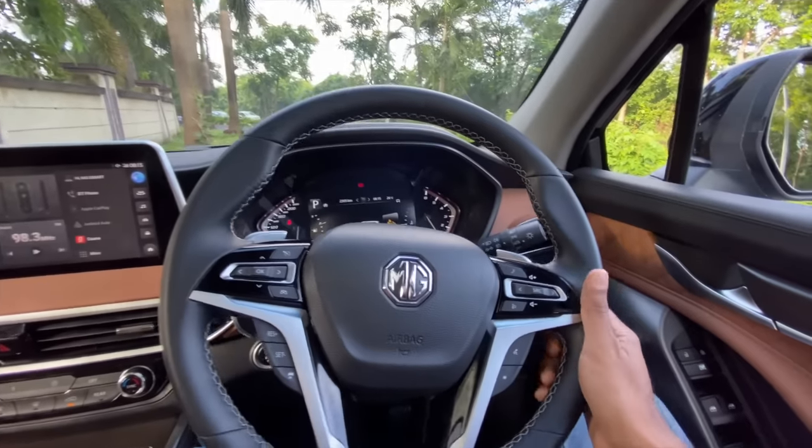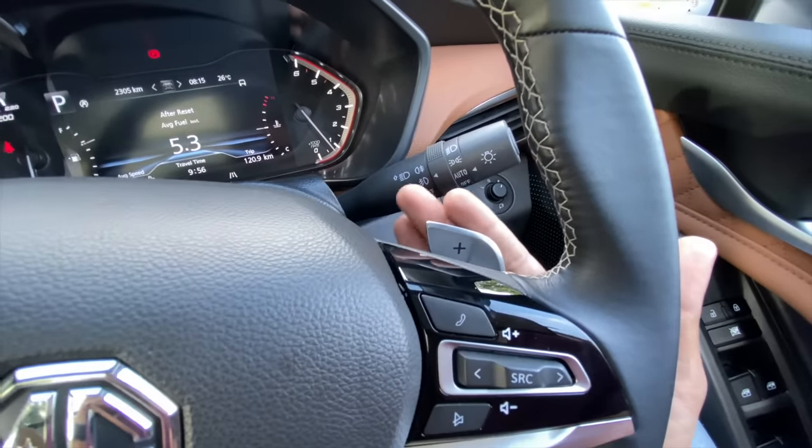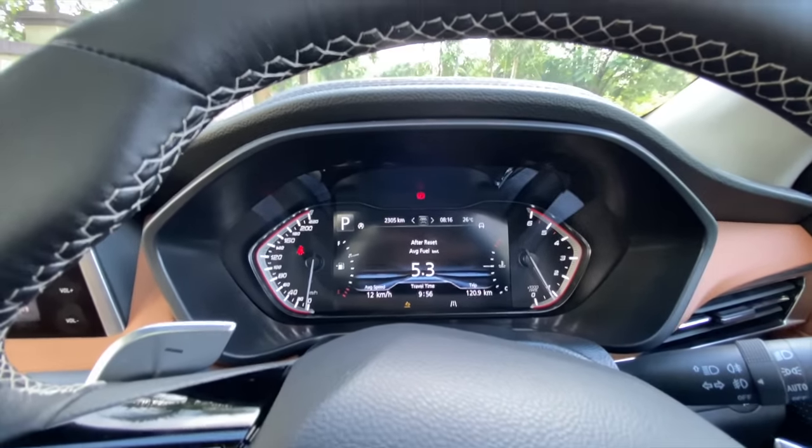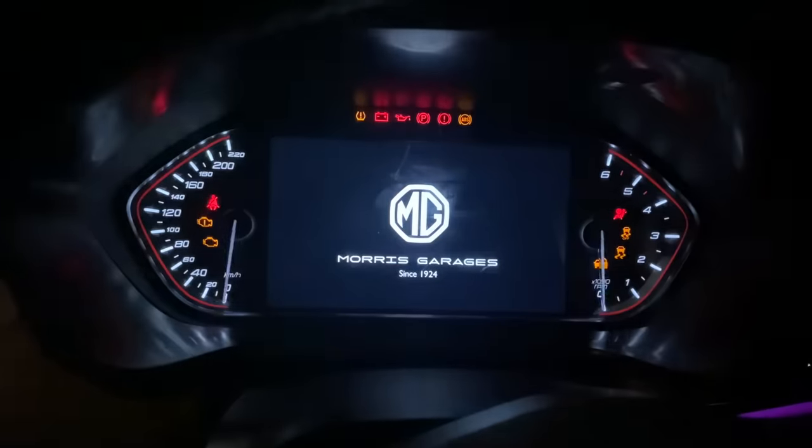Now, the steering wheel is nice to hold. You get the paddle shifters as well, which are finished in metal, not plastic. That's again a nice thing. And this instrument cluster looks really very nice because it's big again. Like I told you, big is the theme.